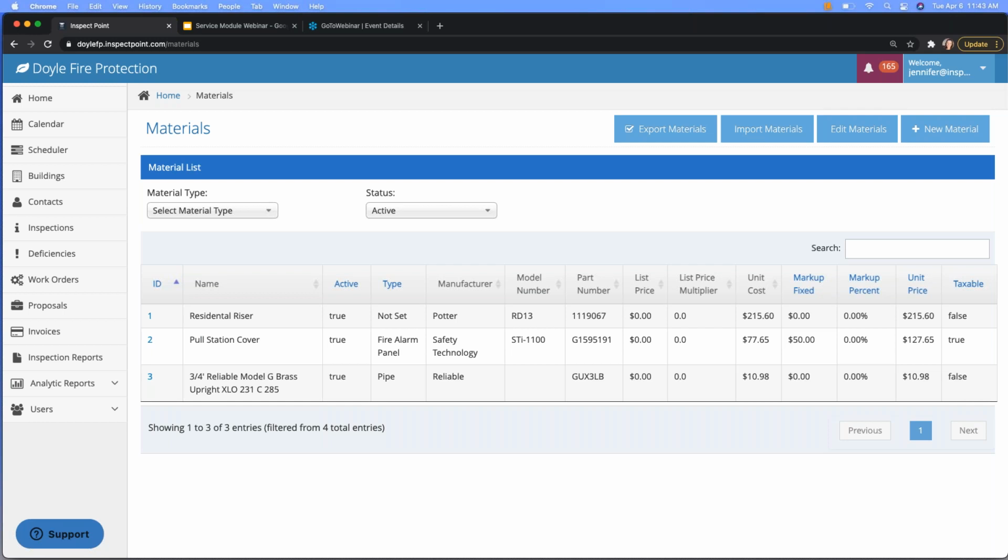Especially since you are not going to have a list of three materials in your instance. I like to keep it a little simple just for testing and demoing purposes here, but your materials lists are going to be much, much longer. So unless you want to go through each material, the best way to handle that is to export out those materials, make the necessary adjustments, and then re-import those materials back into the system.